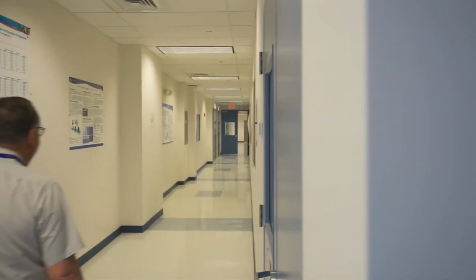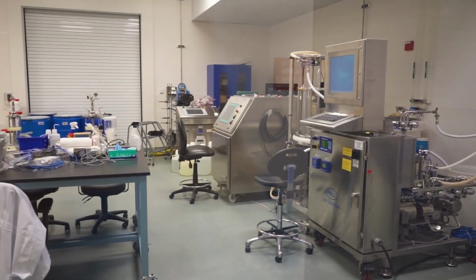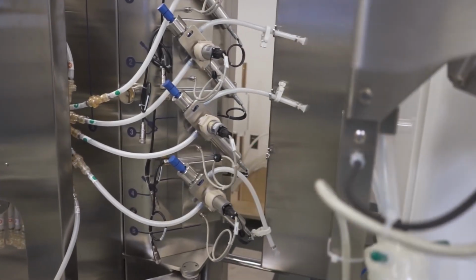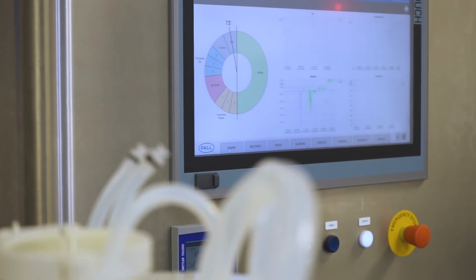Founded more than 70 years ago to provide filtration, purification and separation solutions to the aeronautical industry, Pall Corporation now has two divisions, Pall Industrial and Pall Life Sciences. Within Life Sciences, the Pall Biotech business unit is a leading supplier of traditional, single-use, continuous and hybrid equipment to support all types of drug manufacturers, from R&D phases right through to cGMP production.